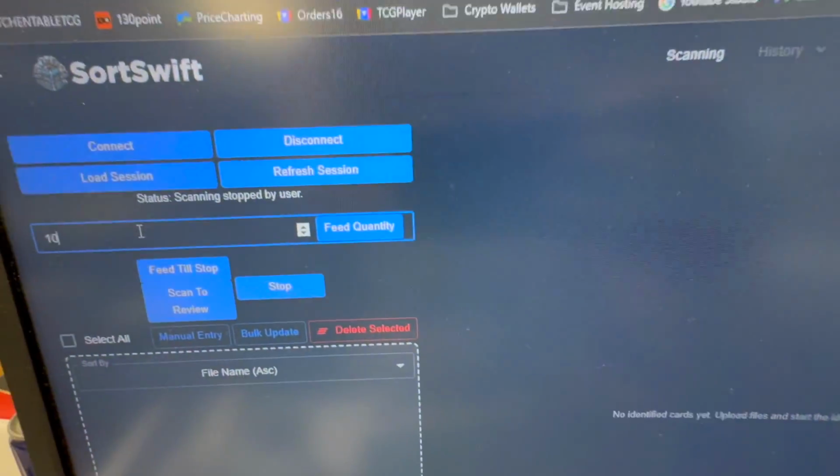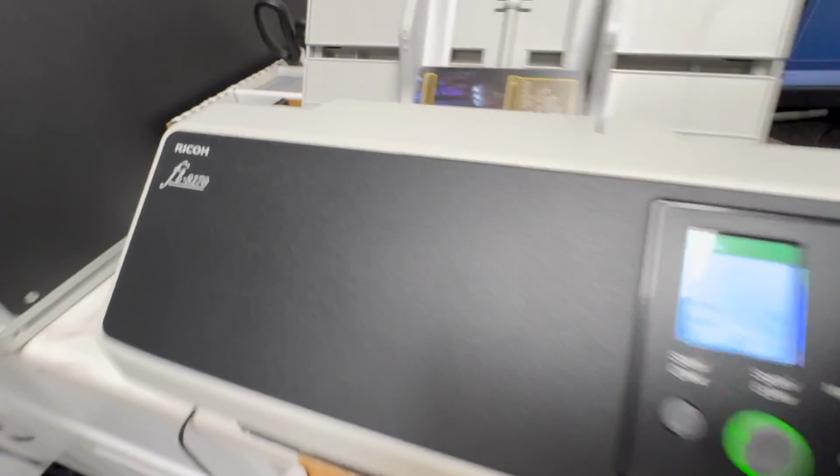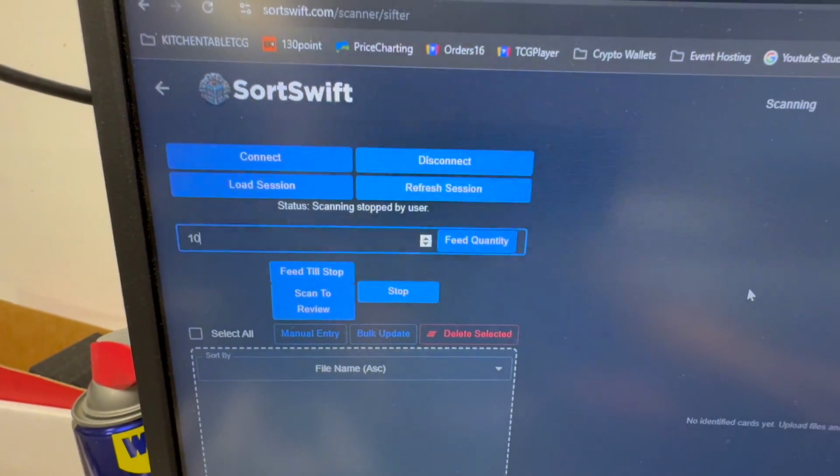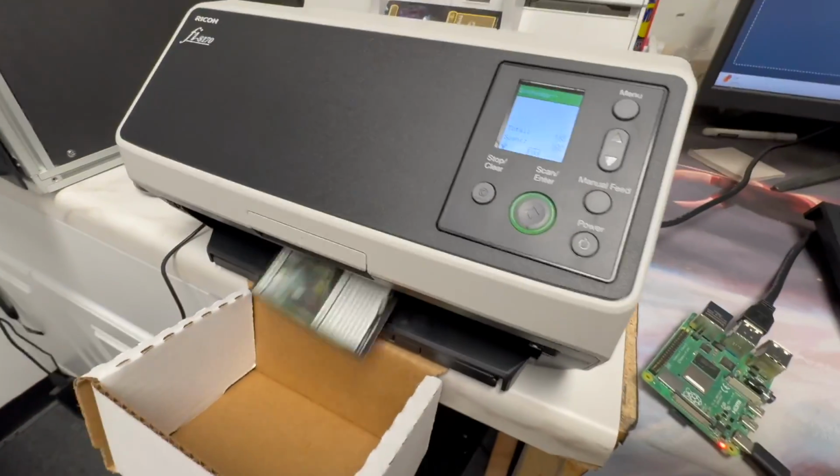All right, so for this collection, I'm using a new system called SortSwift. This is the first time I've used it. It's all in testing and everything, but it uses one of these cool FI 8170 scanners, and you're able to say feed quantity. And check this out. Again, this is in development from MTGA, but I wanted to show it off.